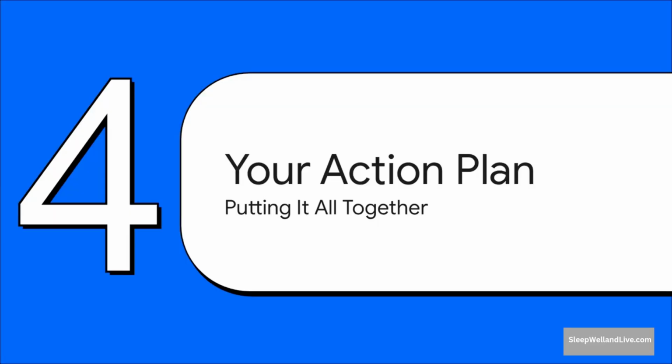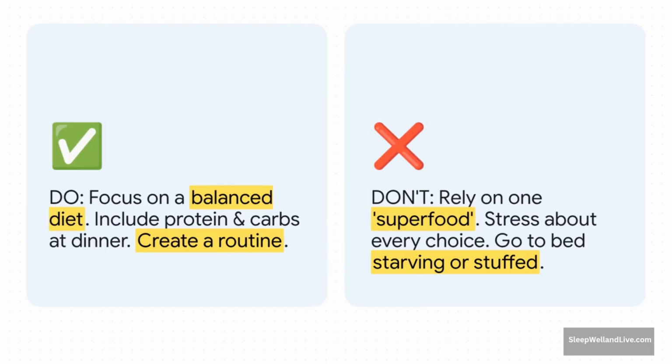Okay, we've gone through the science, we've built the toolkit, and we've identified the saboteurs. Now let's put it all together into a simple, actionable plan you can literally start using tonight. So here's the final breakdown. Do focus on that overall healthy diet. Do try to get a nice mix of protein and healthy carbs in your dinner to keep you satisfied all night long. And please, don't stress about every little choice.